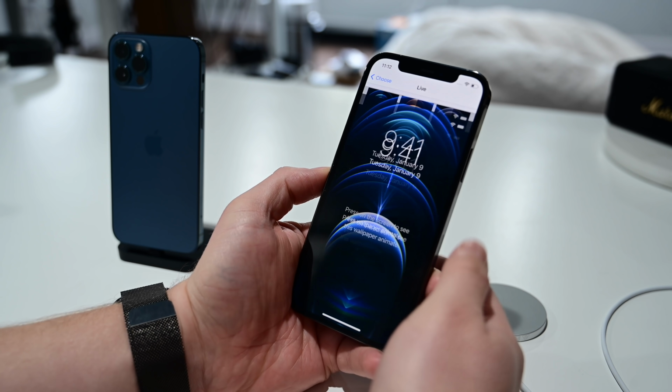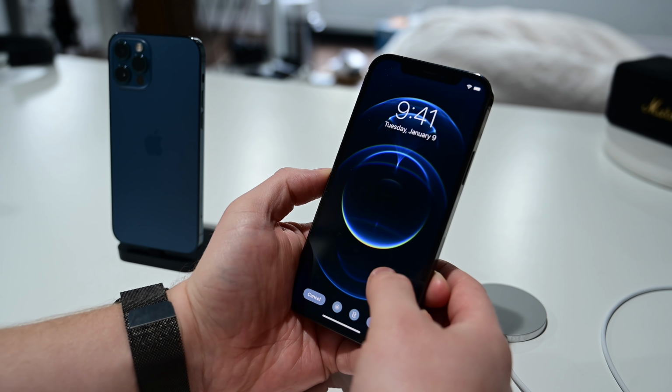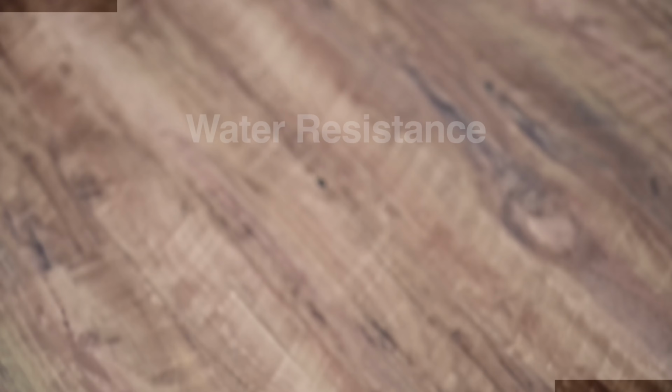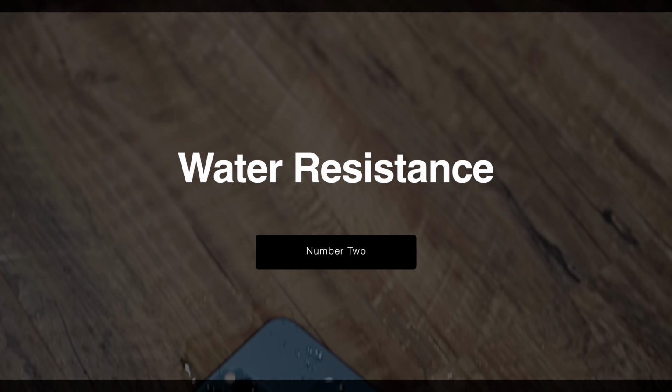So if you just rest your finger on the screen for a second, it used to be 3D touch, now it's just a long hold, but you can see that animation that happens. These are very cool wallpapers exclusive to the 12 Pros.